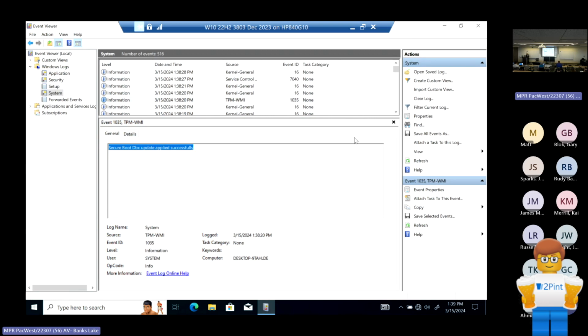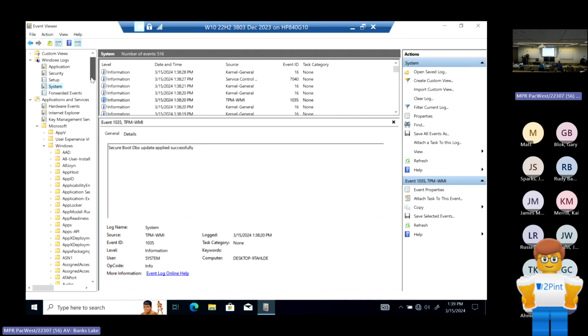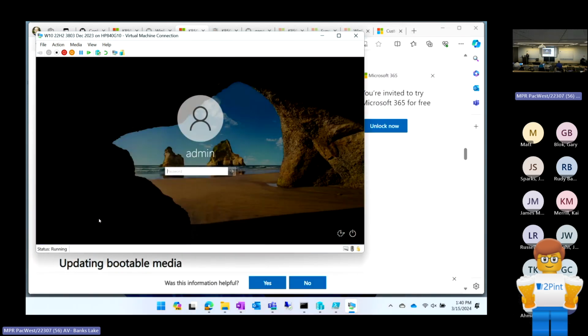So the other one is going to be in a different part of the registry, under Kernel Boot. So this one is going to be event ID 276, but I think this is the one that actually needs that second reboot. So we can try to speed it up and see. I'm not sure exactly what the exactly 5 minutes or less than 5 minutes is, but how that actually comes into play. Maybe they give some time to actually updating some of the EFI stuff in the background.